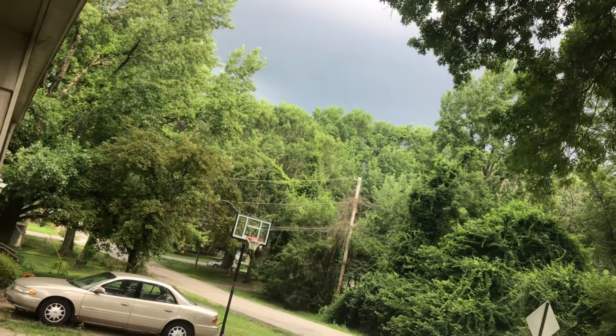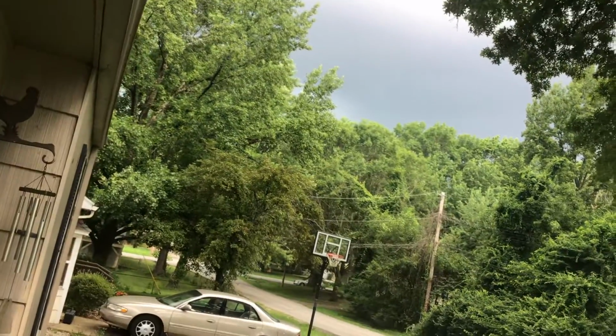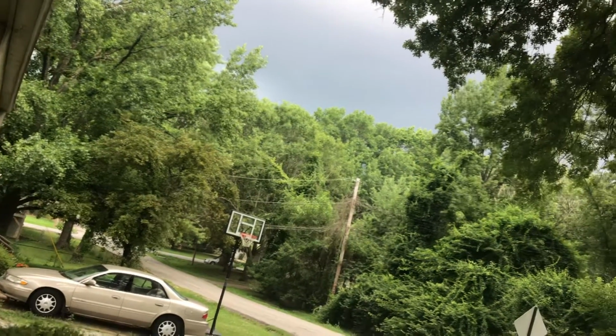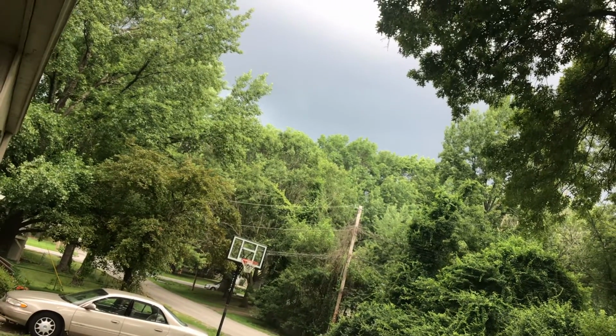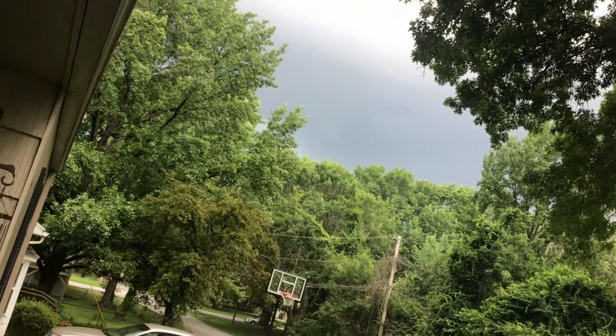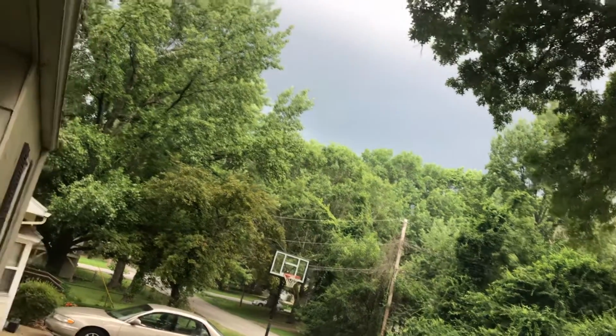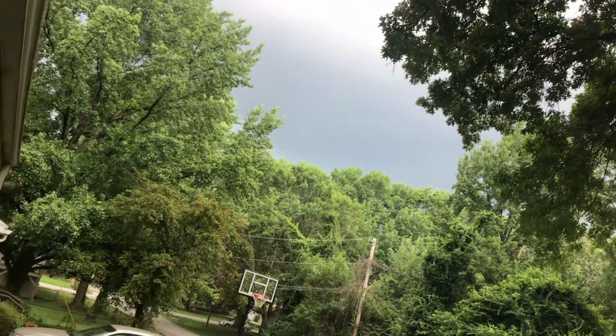Wow. Anywho, I really wish I was at my aunt's right now, but this thing has a ton of lightning, potential for 60 or 70 mile an hour winds, and 70 or a quarter size hail, and tons of lightning. I mean tons. So hopefully I can get a good decent video.